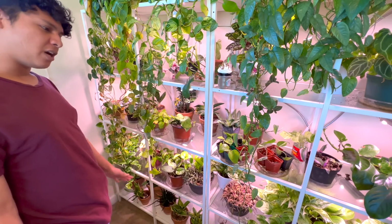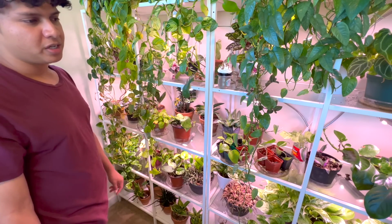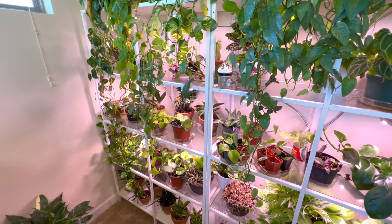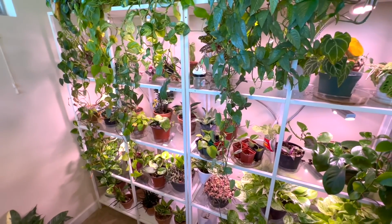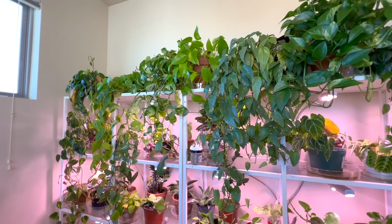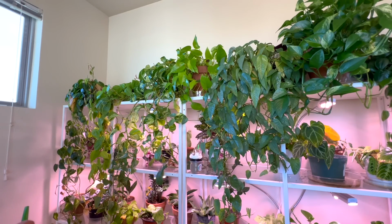And I love plants. I really do. It's just sometimes when you're not in the mood, it takes just a couple of days in the summer for your plants to go really, really bad. Like my Manjula, I don't know if you guys can see, she's right there. She is one of the most vocal plants out there.